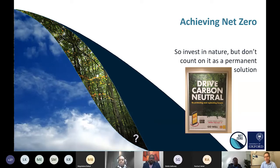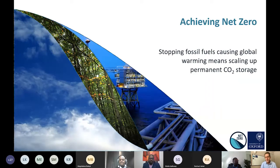So we cannot count on being able to offset the continued production of fossil carbon dioxide from fossil fuels by planting trees or investing in nature. So it's one of these things where it's a good idea to do it in the short term, but we cannot rely on it in the long term. We need another plan. And if we go to the next slide, the third stripe of our logo refers to what that other plan might be.